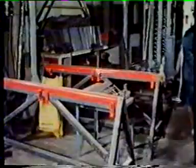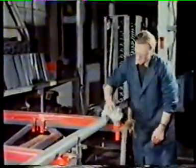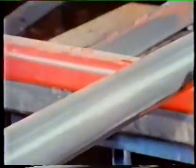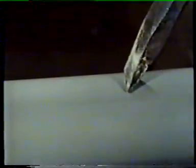After coating, the post is quenched in water. This gives the plastics material a hard, glossy finish. This type of coating is very tough. It also needs little or no maintenance, and that's an important factor where cost is concerned.